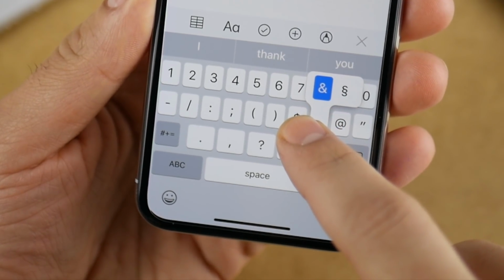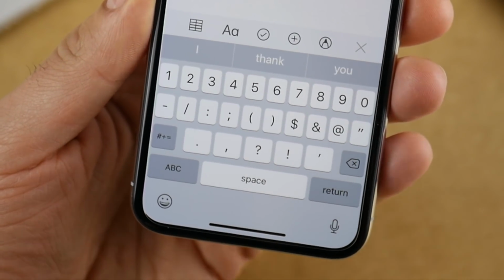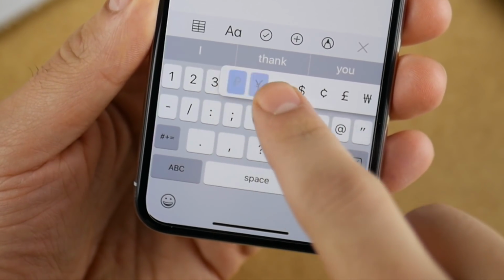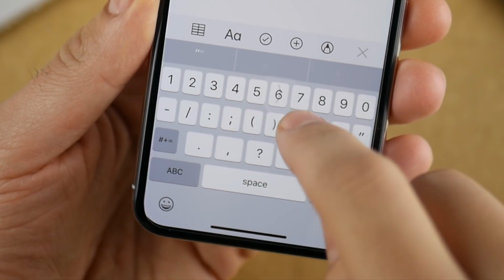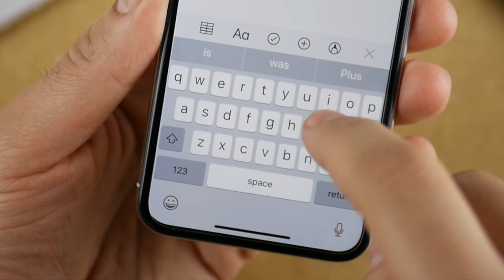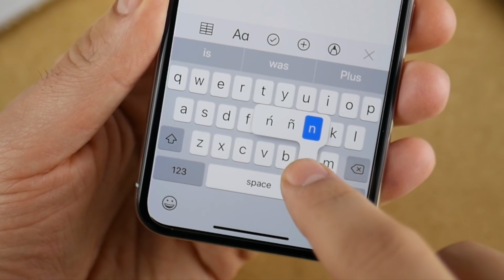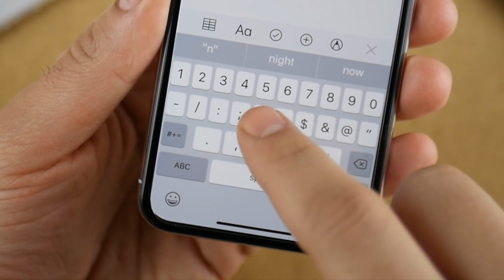So you can hold down your keys to actually get to some different symbols. If you didn't know this, you can see you can go into here, and you can see you get all these symbols just by holding down. Now you might just be tapping away looking for stuff all the time, but a lot of these letters and symbols do have stuff behind them. So just hold them down to access those functions.